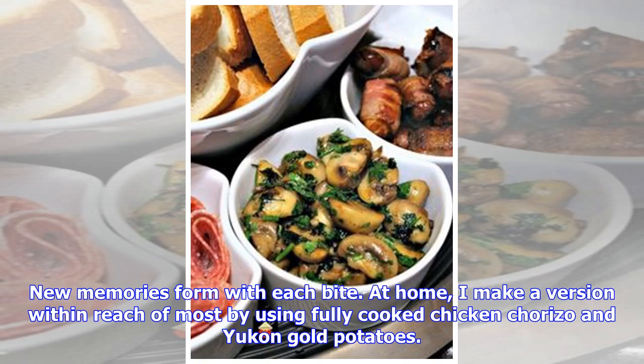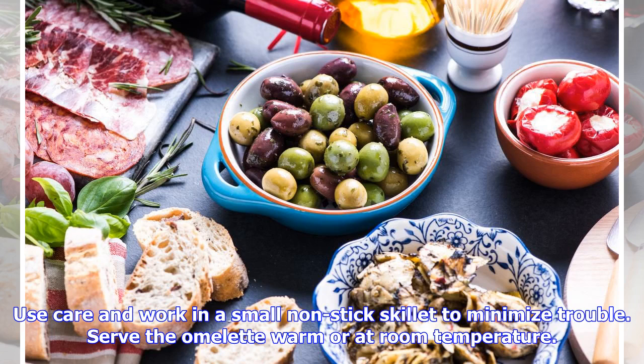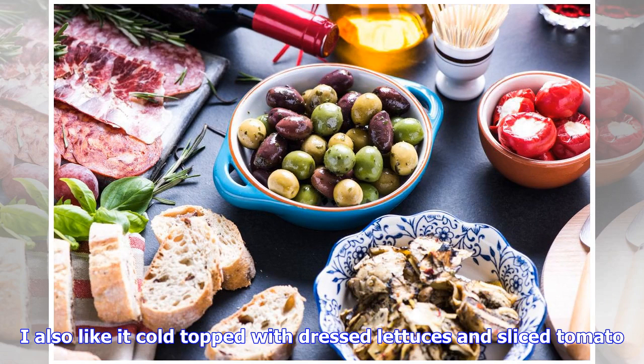At home, I make a version within reach of most by using fully cooked chicken chorizo and Yukon gold potatoes. Tricky part is flipping the semi-cooked omelette. Use care and work in a small non-stick skillet to minimize trouble. Serve the omelette warm or at room temperature. I also like it cold, topped with dressed lettuces and sliced tomato.